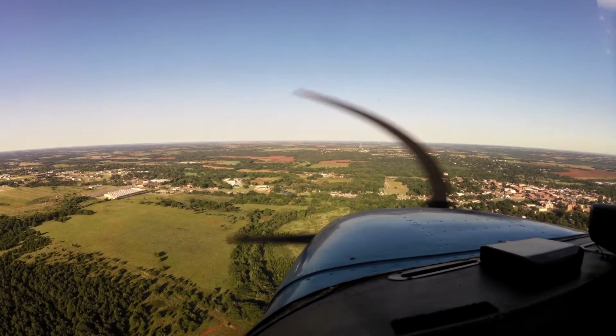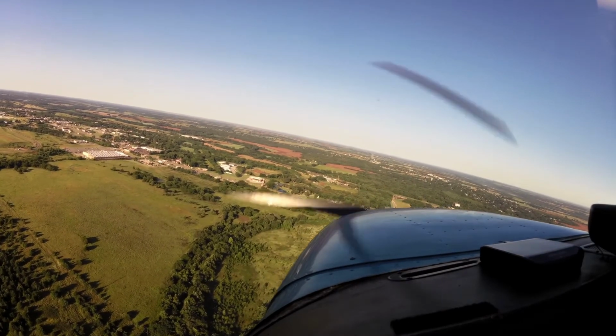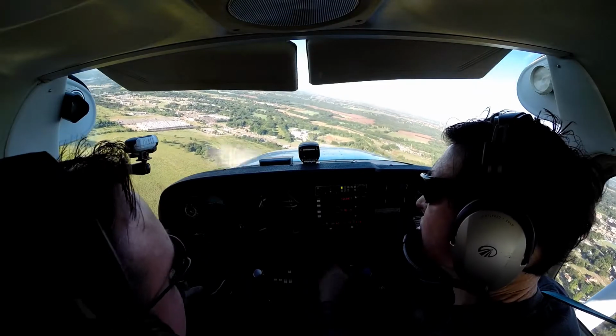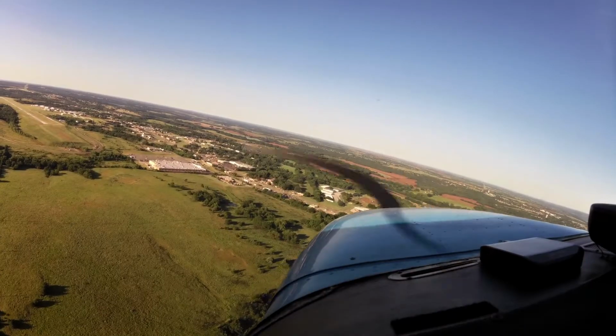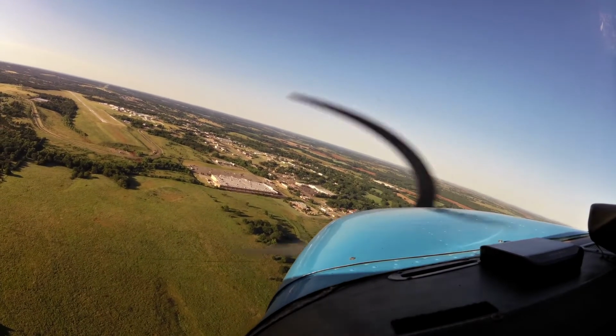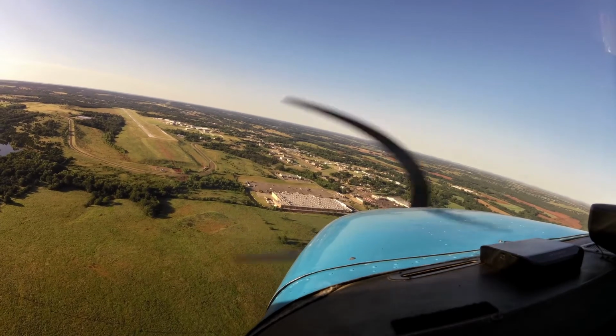Cessna 20464 is turning final for runway 16, Guthrie. Hey, he's going out that way, it looks. Oh, shoot, I'm not going to make that. Guthrie traffic, experimental 359 Romeo, we're turning left base, behind the Cessna turning final for Guthrie 16. Okay.